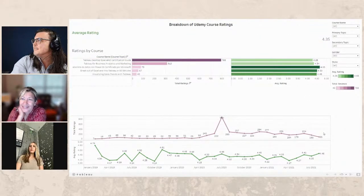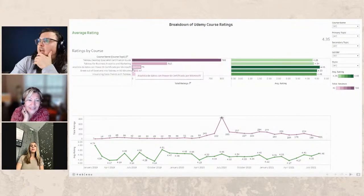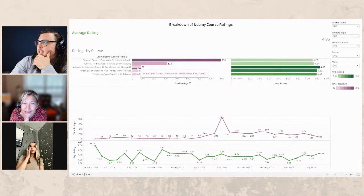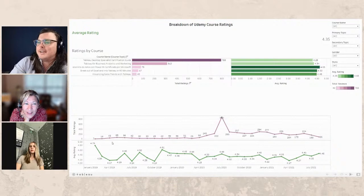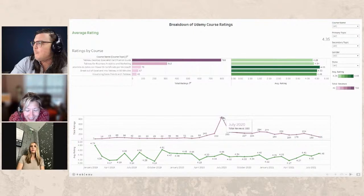So on the left we have the total number of reviews, and on the right side of that is the average. Oh, I like how we can see that this one is not nearly getting as many people signing up for it, but those who do sign up for it love it. Now I see a timeline. Any bullets on the right are applied to all of the visualizations too.